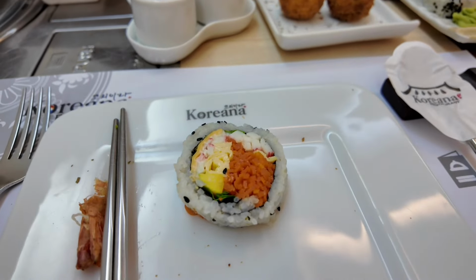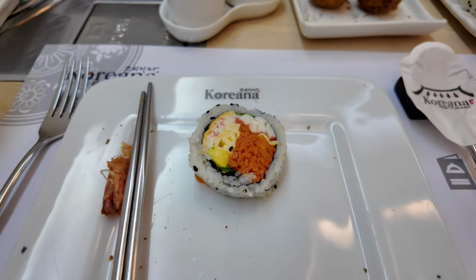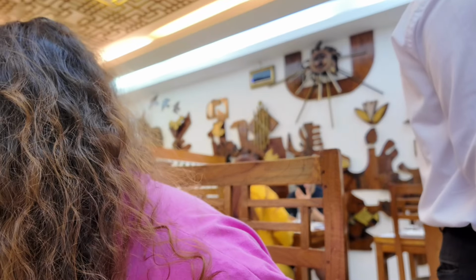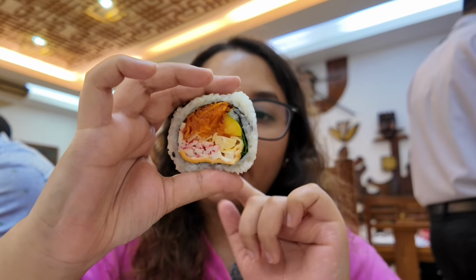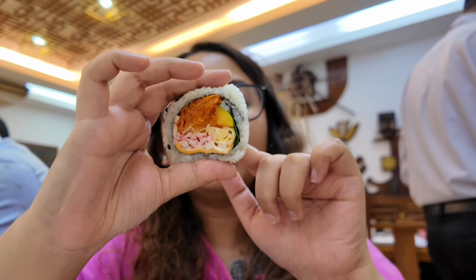Don't mind if I do. Look at the cross section, it's so nice. Let's try it. I like this thing. Soy sauce for your roll. Look at the cross section. There's carrots, radish, crab sticks, mayo, and then there is omelette, egg rolls. Pretty nice.